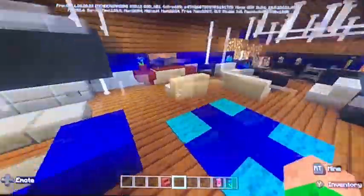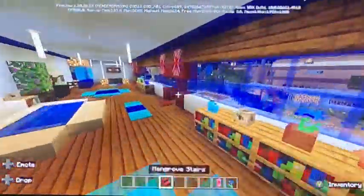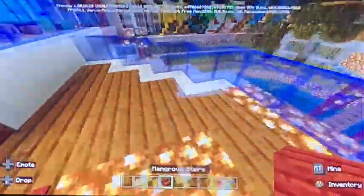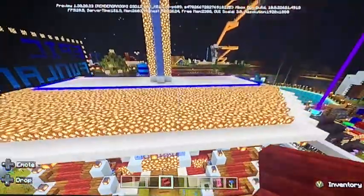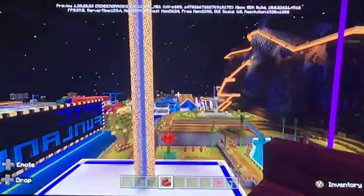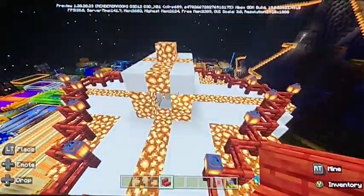Right, so I think this is all looking really great now, actually. I just want to do a little thing with my balcony. I'm going to put a little chair down here, because this is basically where I saved the game. I'm going to quickly fly up to the tower and see if there's anything I can do up here.